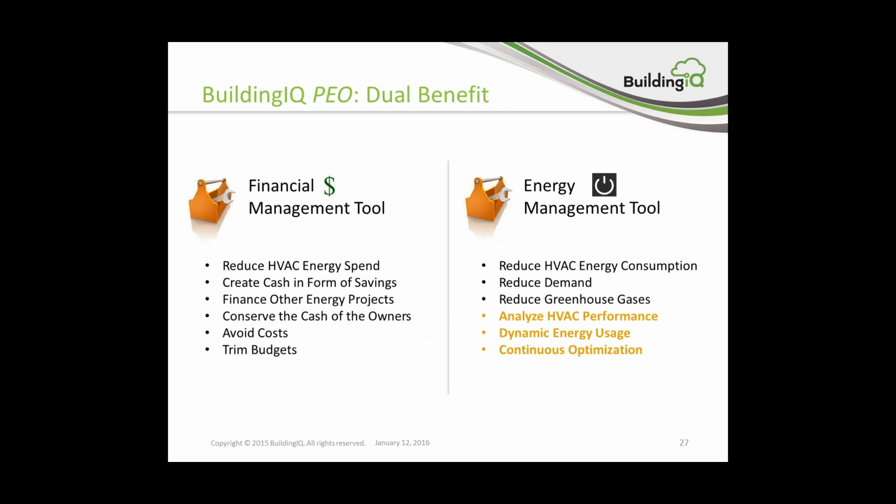As you can see with BuildingIQ, the predictive energy optimization has dual benefits. The financial management tool, as you can see, reduces HVAC energy spend and creates cash in the form of savings. You can use the cash savings to finance other energy products, conserve the cash for the owners, avoid costs, and trim budgets, which is very important for all of us. The energy management tool, as you can see, reduces HVAC energy consumption, reduces demand, reduces greenhouse gases, analyzes HVAC performance and dynamic energy usage, and provides continuous optimization. For all those who are currently involved with retrocommissioning, this is basically a continuous retrocommissioning tool for your building management system. Next slide.